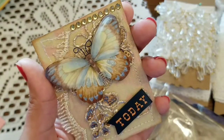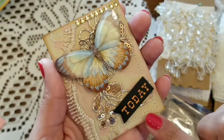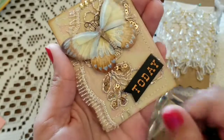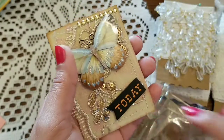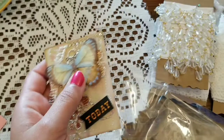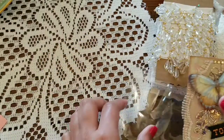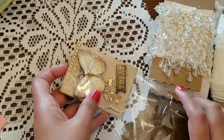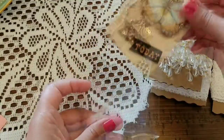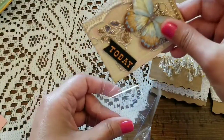How pretty. Oh my gosh. And she did some stitching all around. And then she inked it. And it says, today. Isn't that gorgeous? Here is the back side of it. Oh, that's beautiful. Thank you, Dolly. I will most certainly be incorporating that into my journal. She packaged everything so beautifully, you guys.